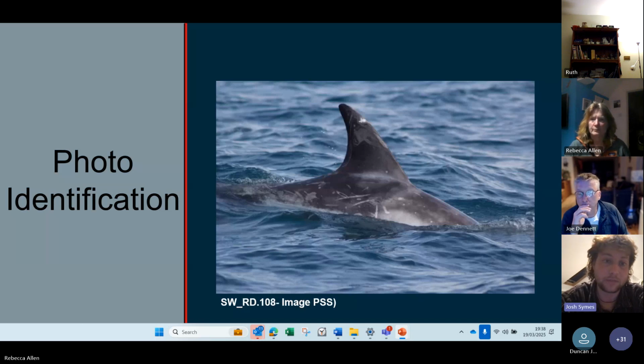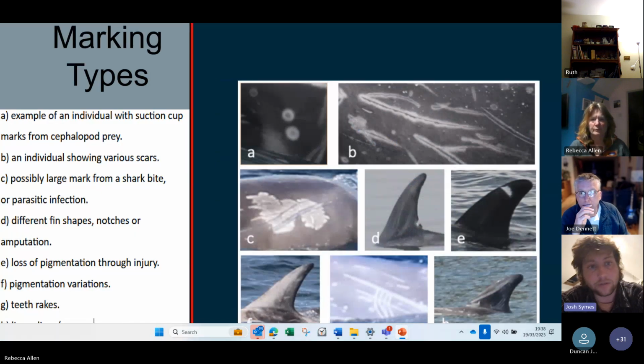Next slide, please. So there are lots of different types of markings and scarification on Risso's dolphins, and you can see a few of them just there. And these build up throughout their entire life. If you take enough regular pictures of these dolphins, you can see these changes throughout their life. A lot of these scars are embedded quite deep into their tissue, so they will remain there throughout their life. Some of them do fade, but if you take enough photos over a short period of time, you can see these changes happening as well.